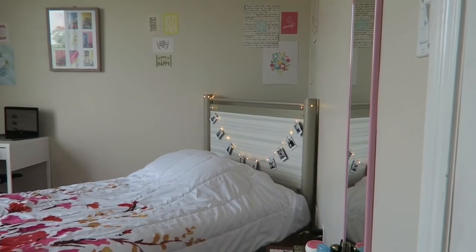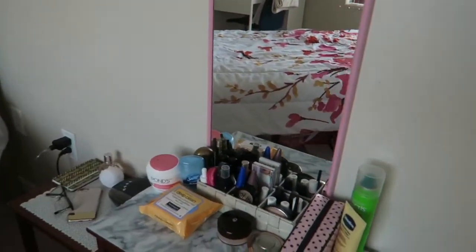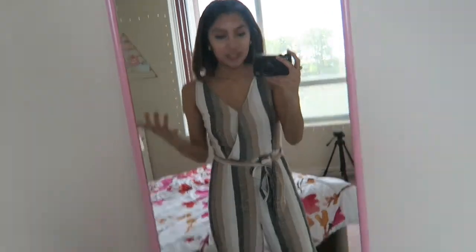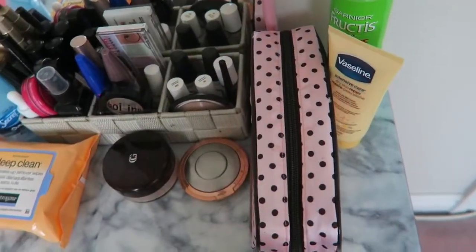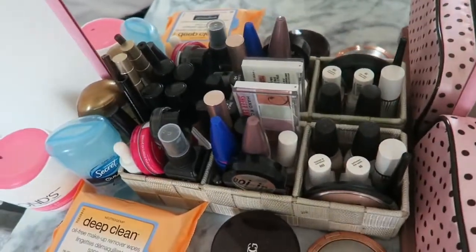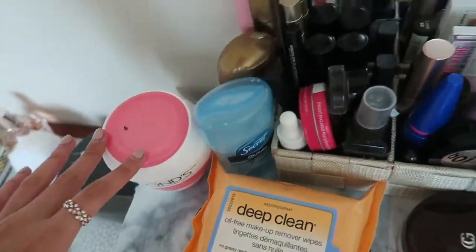Alright, so I'm gonna start on this side of my room. Starting over here is my makeup area and my mirror. This is where I get ready every single day. I have my everyday makeup products here, my makeup bag, some makeup wipes, my moisturizer. Whenever I am getting ready, I am always in this area of my room.